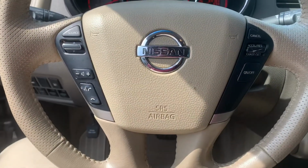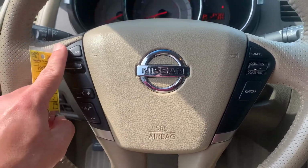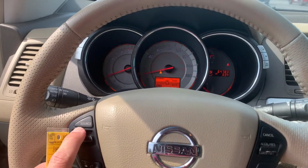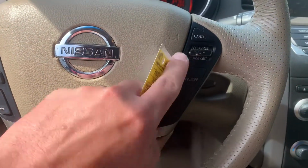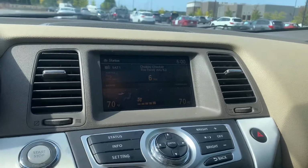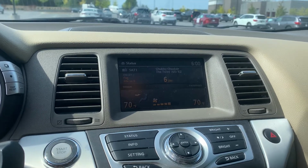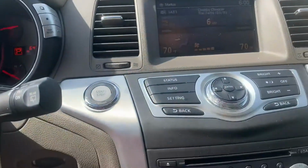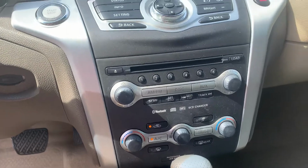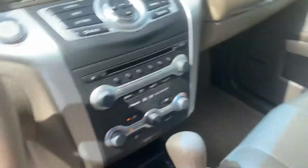Since we're in the driver's seat, we'll start here. Steering wheel mounted audio controls. Central display right there is also customizable. Cruise control on the right hand side. Large display in the center there, which shows you your radio and your air conditioning readouts. CD player, dual climate controls, heated front seats, large console in the center.